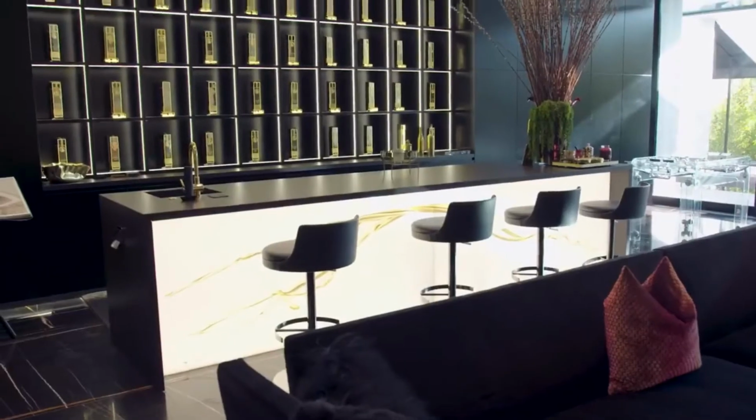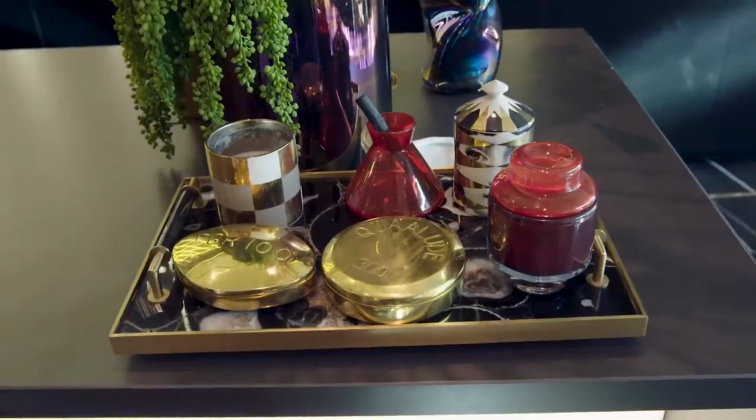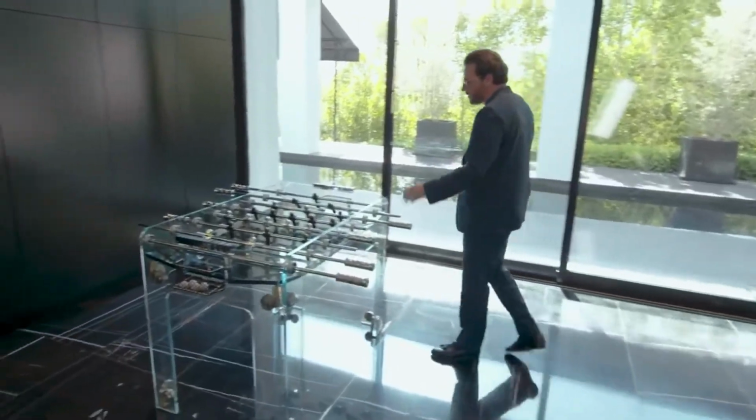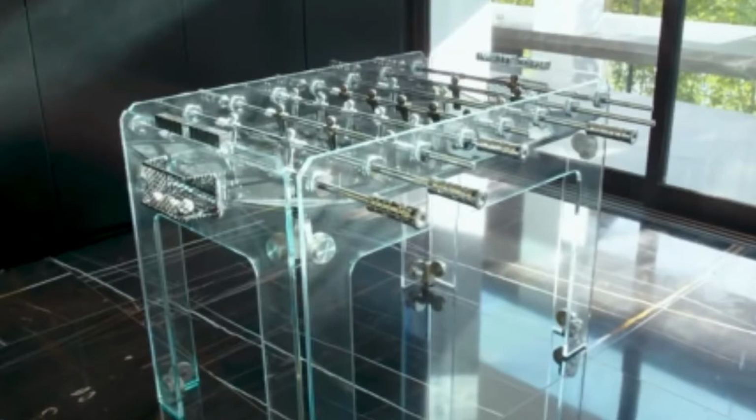We have the full bar, fully stacked gold bar whiskey. You could pick your poison. You have your glass foosball table just for the occasional foosball match. What's the point of a glass foosball table? I just feel like it kind of looks weird. I'd rather just have a regular one. The wooden ones, I just think that's more clean.